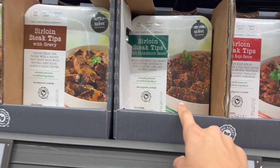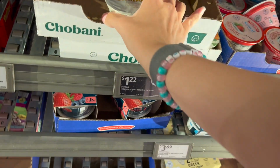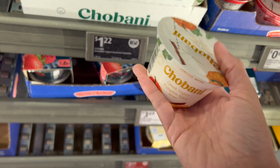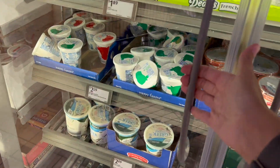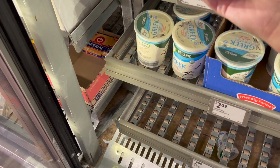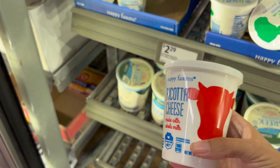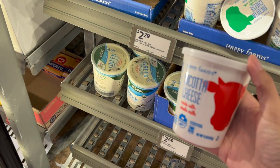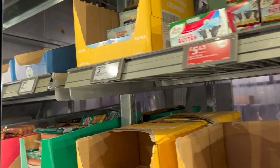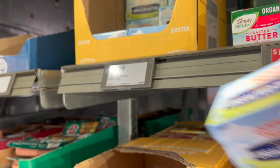I tried these last week. I thought they were really good. I'm gonna get this. It looks good. Greek pumpkin spice yogurt, $1.22. I'm just gonna get one of them. Of course, if I'm making lasagna, I need ricotta cheese. So I don't know what the difference between whole milk and skim milk. Always go whole milk. Red's the whole milk, $2.29. I'm getting butter just to make sure I have enough for butter chicken, $3.99.